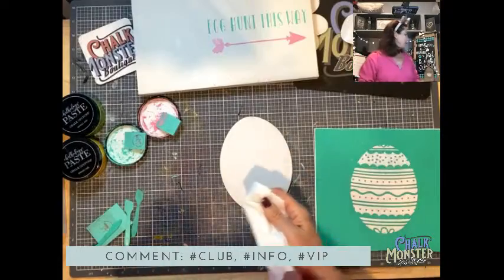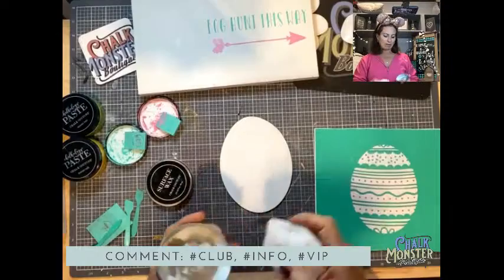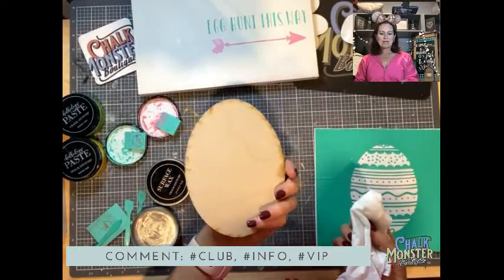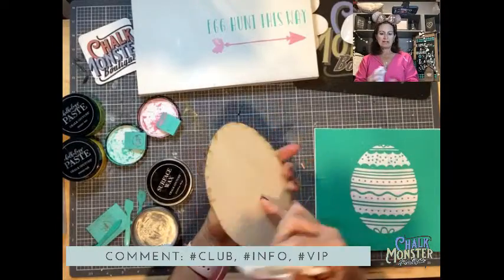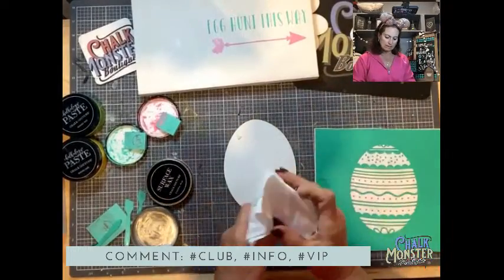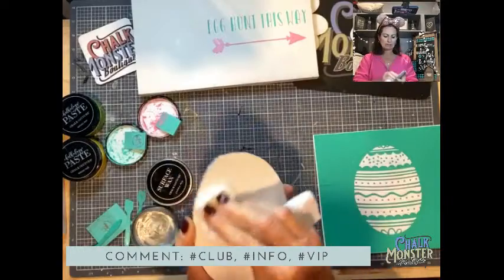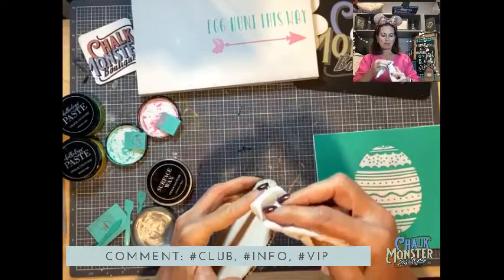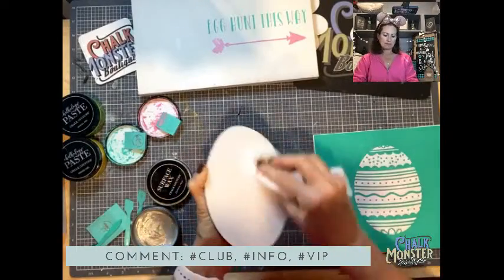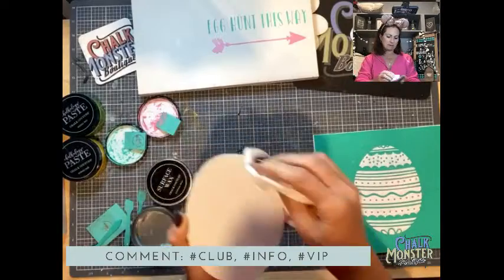Okay, so I should get chalking and tell you guys what I'm doing instead of yipping and yapping my mouth, right? So these are these cute little egg cutouts. They come plain like this. I painted this one white, as you can see. I'm waxing it, just like this. This is rough, so it's a good idea.